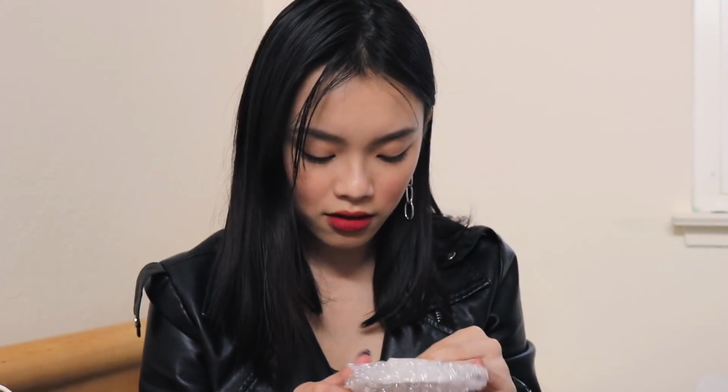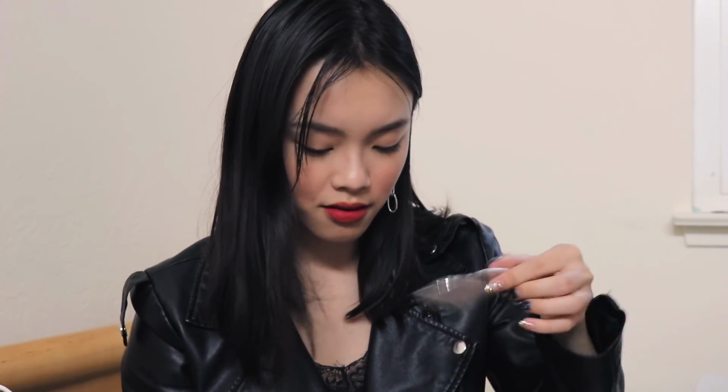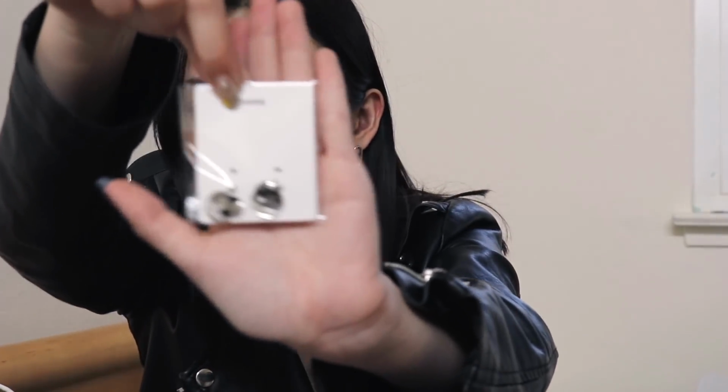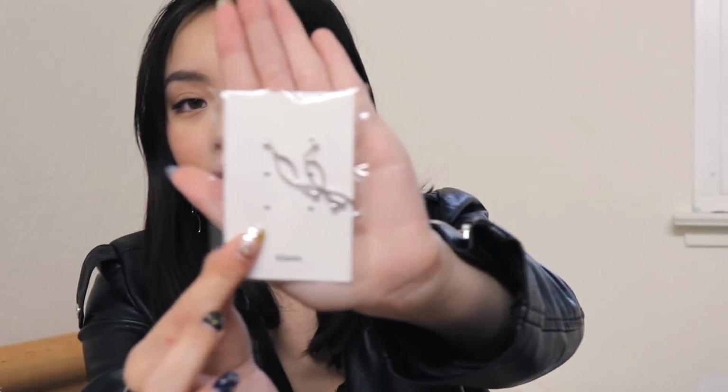And then she also got me jewelry. I love silver jewelry. Oh, I love this. Okay. Some earrings. I'm gonna wear this pair. And also this gold pair. I love all of these. I'm putting it on right now.